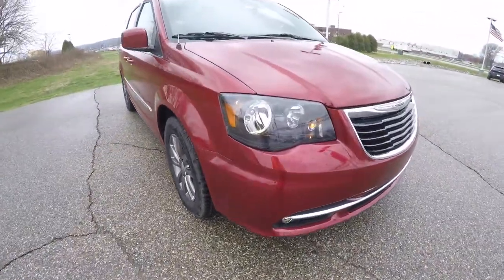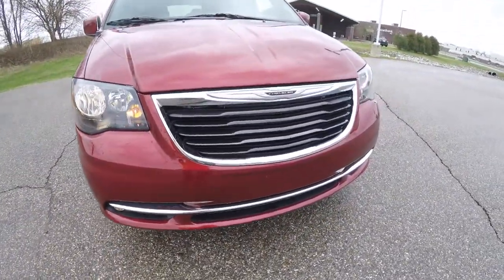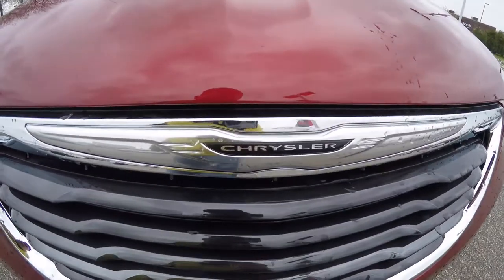Up front has the blacked out headlamp bezels. It also has the black chrome grille with the black Chrysler wing emblem.